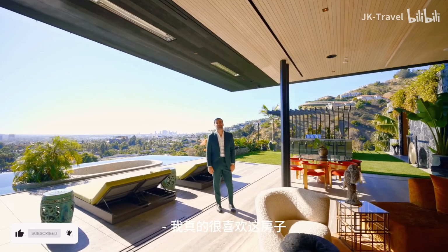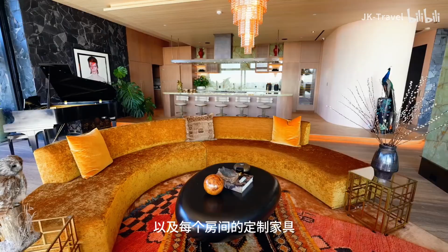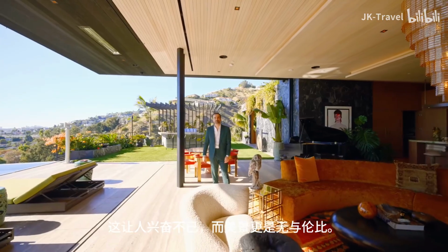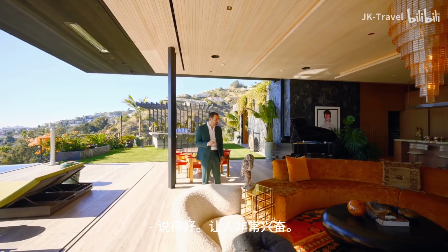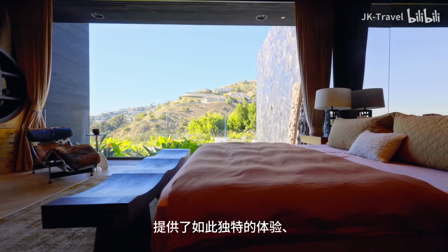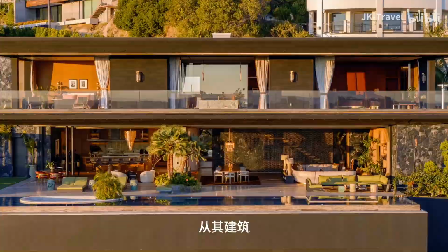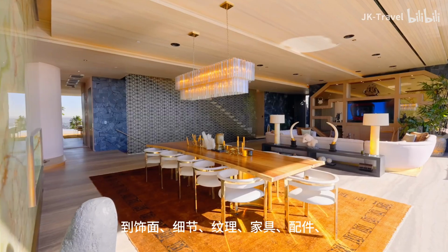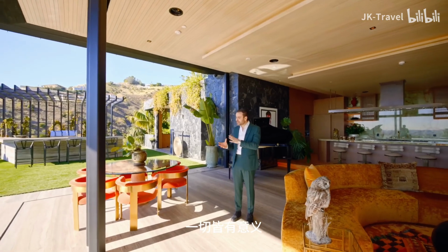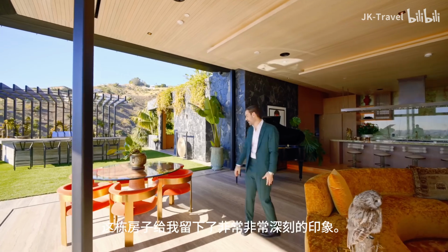I actually really love this house. I'm surprised how much I liked the green onyx, and the custom furniture in every room keeps it really exciting, and you can't beat the views. Well said. Keeps it very exciting. I feel like every single room offers such a unique experience, but more importantly, the entire house feels so cohesive. From its architecture to finishes, details, textures, furniture, accessories, everything has a meaning and everything just works together so well. I'm really, really impressed with this house.